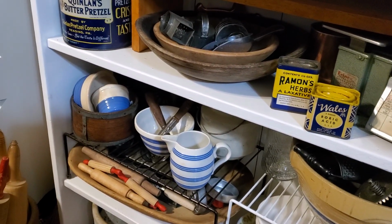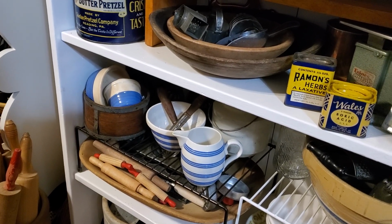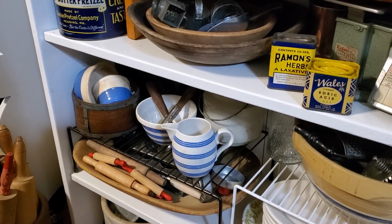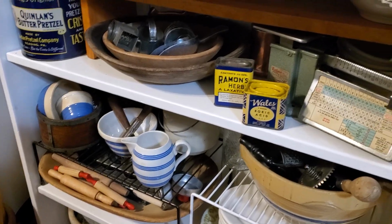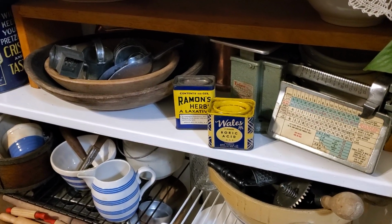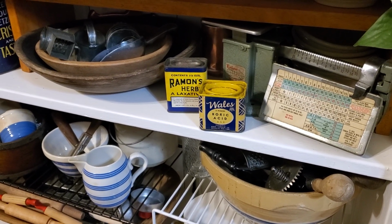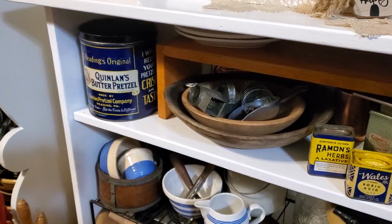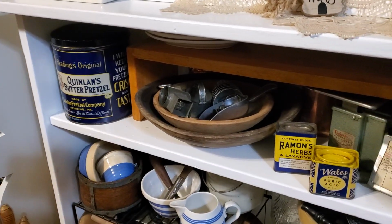And then over there is the little green box with the vintage English dishes in it. Just love that, and the blue and white stripe. There's the scale, and there's Ramon's herb laxative and boric acid. They were the yellow and blue, so they fit in. And there is that wonderful Quinlan's butter pretzel. That's a favorite tin.